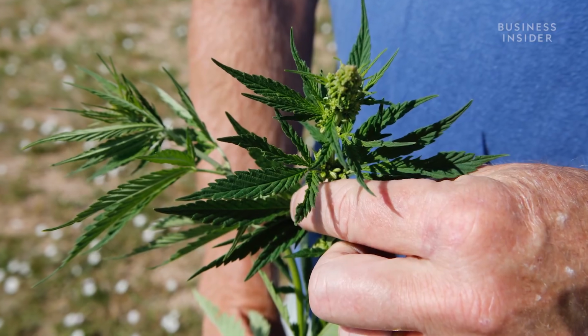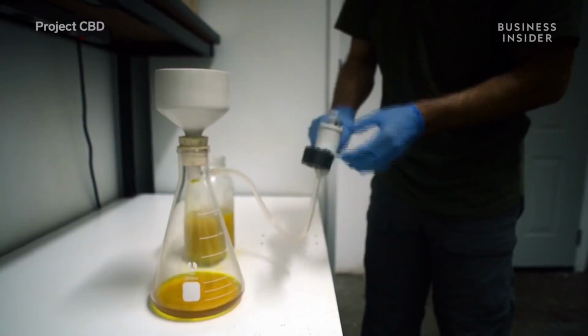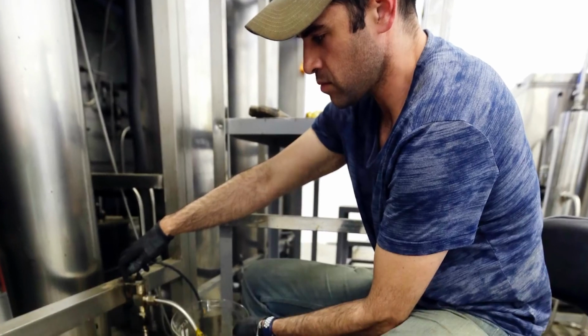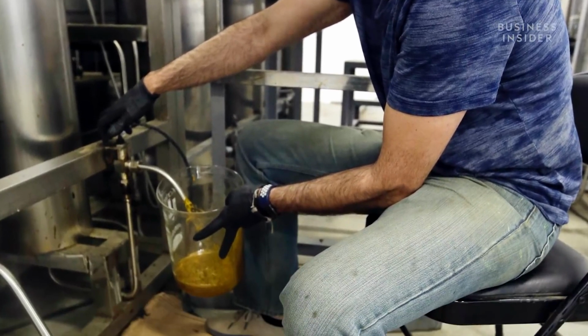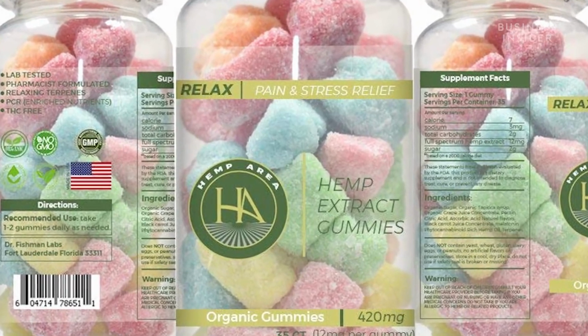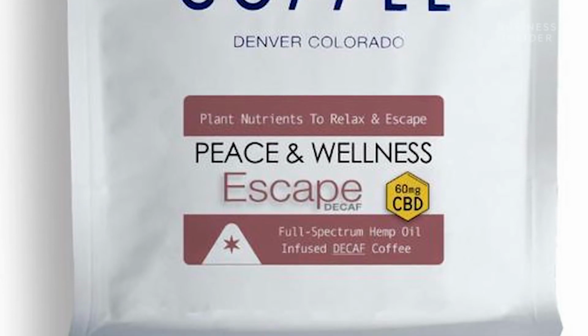Hemp, on the other hand, has hardly any THC at all. But what it lacks in THC, it makes up for with higher amounts of CBD. Now, CBD won't get you high, but it does have a redeeming quality. It's legal. And at least according to the marketing, it has a relaxing effect. So since this stuff is all the rage, let's see how it's made.